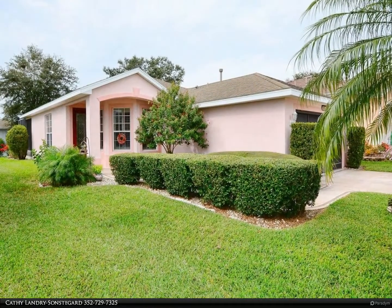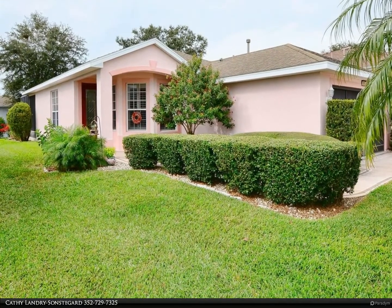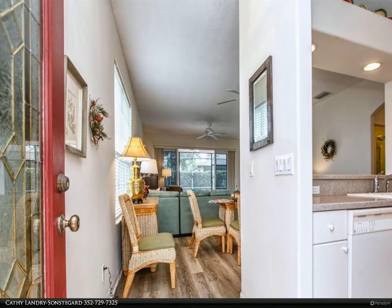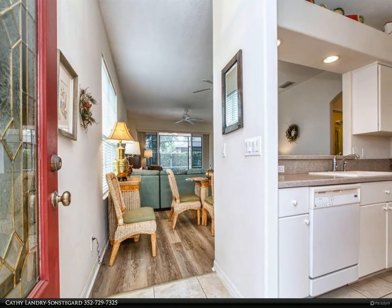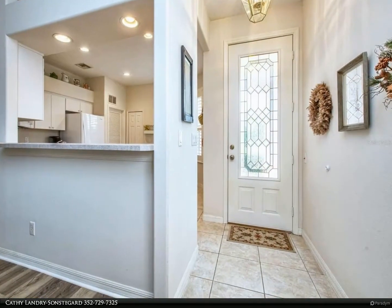This Balmoral model home, in the prestigious 55-plus community of Royal Harbor, is a great value, and is ready to welcome you home. You will love that it is just a short walk or golf cart ride to the beautiful clubhouse and recreation area. This well-designed home is sure to please.